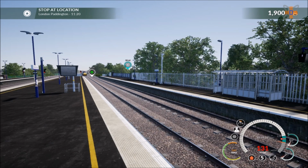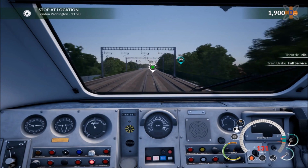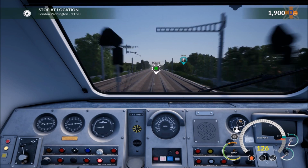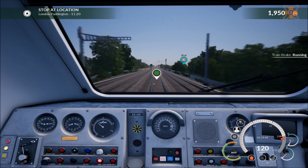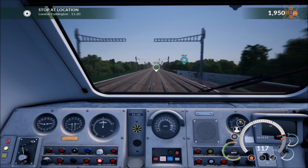Ooh, 131. Didn't realise we were going that fast. Right, idle throttle, actually on the brakes a little bit. So if I go to full brakes, here's an idea of how slow the brakes are in this thing. This needs to be going to 125, not 133. Didn't realise going that fast. Yeah, it's not the greatest brakes in the world. It does eventually start slowing you down, but after a lot of give.